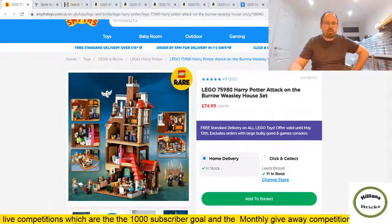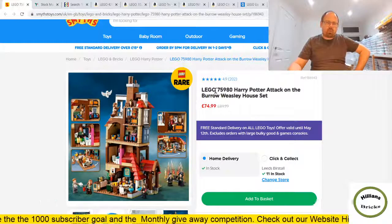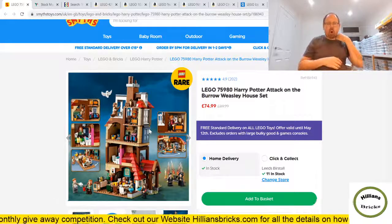And it's interesting they mention it as rare, which is quite a good point. When I went to my local Lego store, I didn't see that in stock anywhere, so quite nice to see that they have it in stock there. So that's the final set on Smiths.